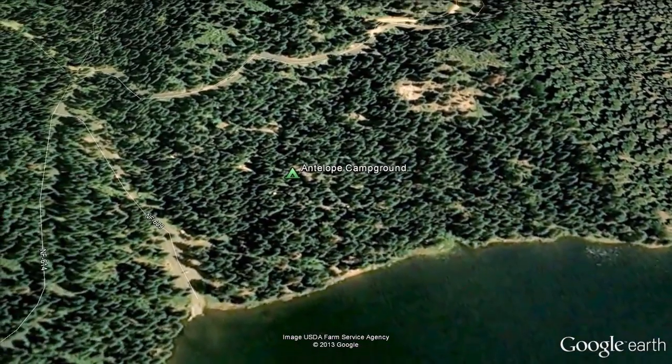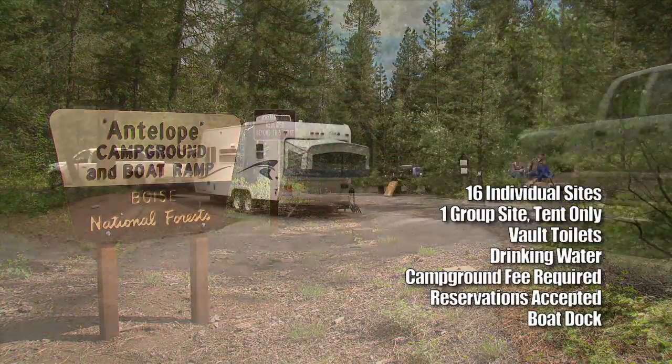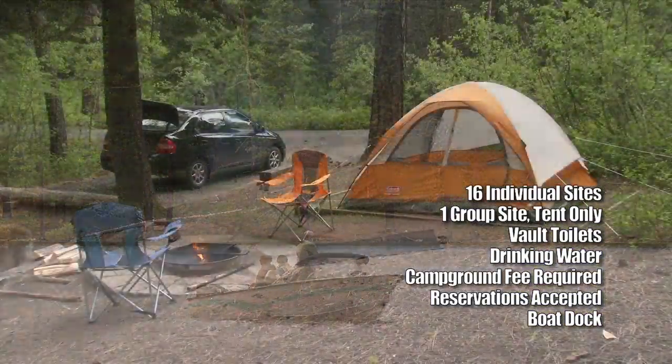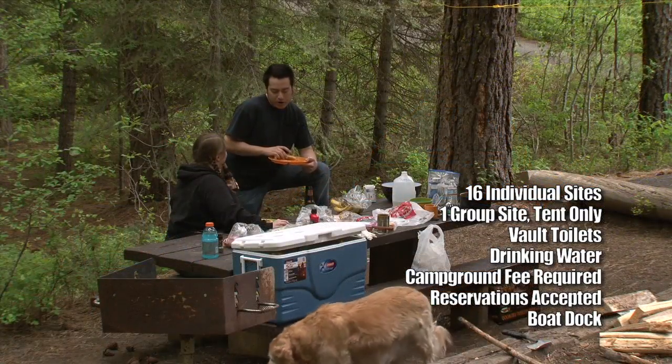Arriving at the Antelope Campground, we see it's the largest of the Sage Hen campgrounds, with 16 sites available with a reservation. There is a boat ramp for access to the reservoir. There is also a large tent-only group site that can accommodate up to 30 people.